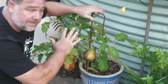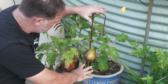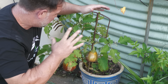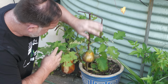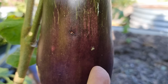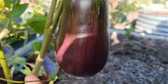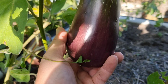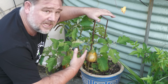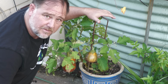I also grew one in a pot just as a test to see how it would go in a container. The container isn't huge, as you can see, and I did stake this one, but the plant didn't grow as big, and nor did the fruit. Even though I gave it some good liquid fertilizer, it still didn't grow as good as the ones in the raised garden bed. And I think that's exactly it. You want a larger pot than that, or a larger container, and you probably want to give it a little bit more food than what I did to get better results if you're growing them in containers.